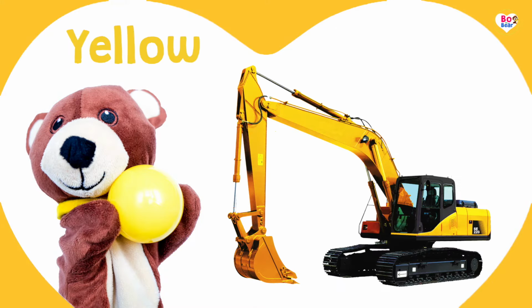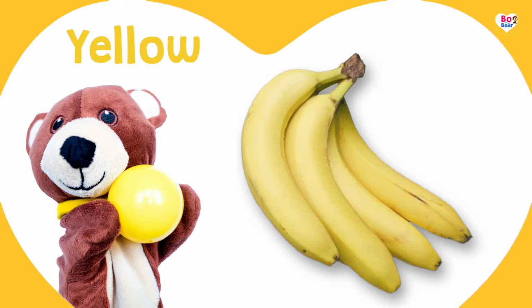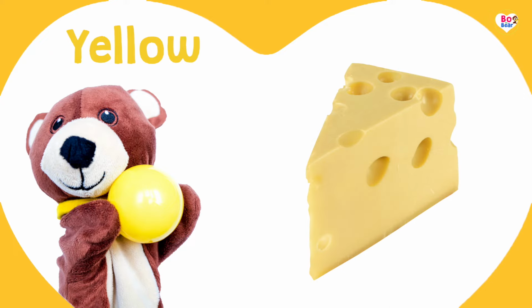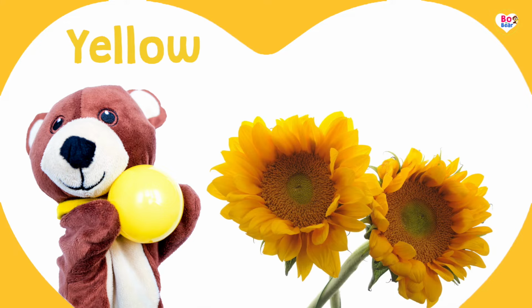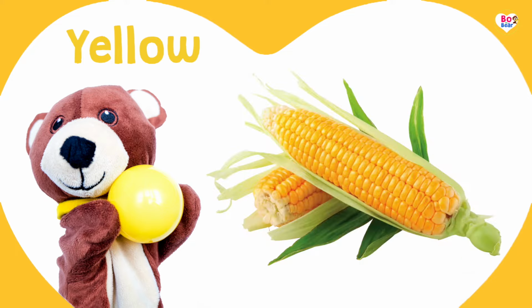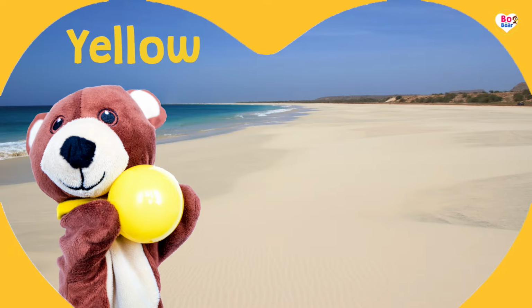Yay! Here are some other things that are yellow. Yellow excavator. Yellow chicks. Yellow bananas. Yum yum. Yellow cheese. Delicious. Yellow ambulance. Yellow sunflowers. Yellow sweet corn. Yummy. Yellow taxi. Yellow sand.